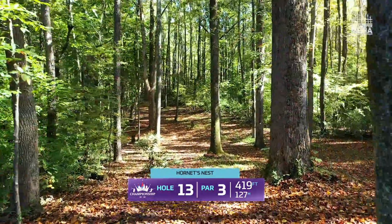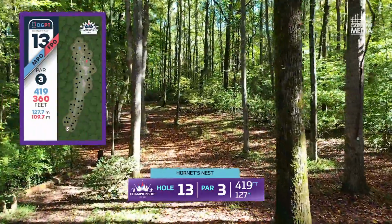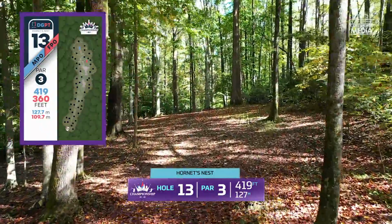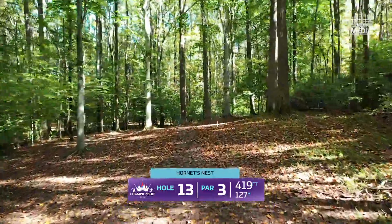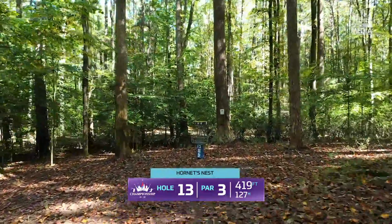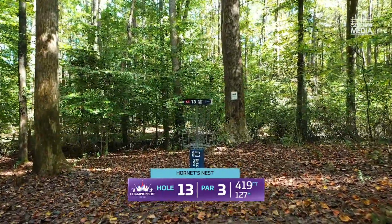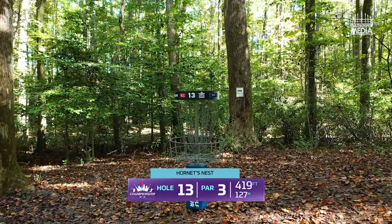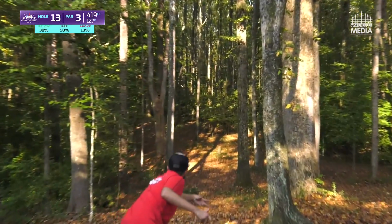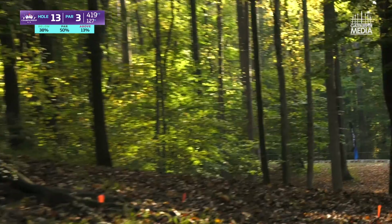Hole number 13, par 3, 419 feet. This is a subtle bending hyzer to the left. You can take 2 gaps. There is an inside gap that you can throw a little bit flippier of a shot, more direct at the basket. There also is a wide backdoor hyzer that a lot of players are taking with a little faster discs. I'm trying to take the backdoor with this flick.